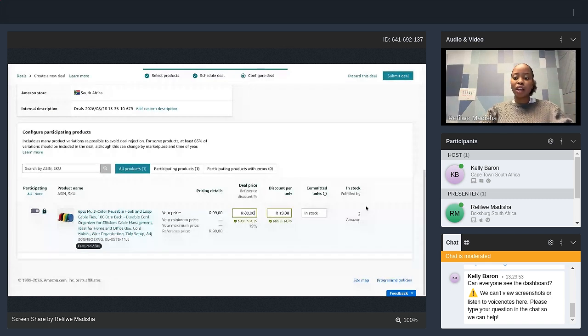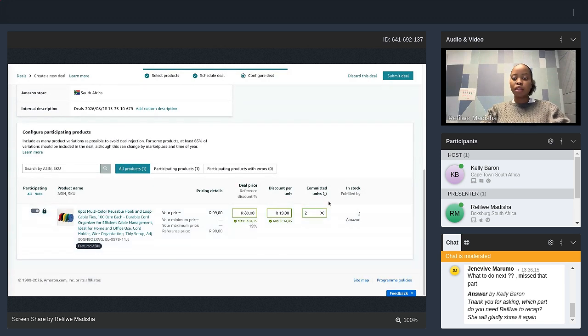And then here you'll see that this product has 2 in stock, which is bad. We want you to have way more than 2 in stock. But for purposes of this example, I'll just continue with 2. And that's basically what committed units are. This is to say, hey, I have 2 currently in the fulfillment centers, and I just want to put everything on deal. I'll put that under committed units, and then I'll create the deal.